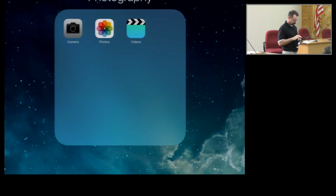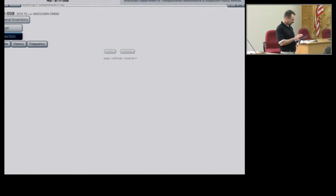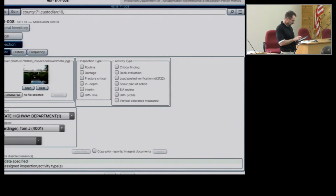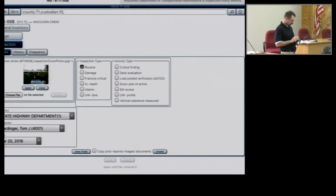Anyway, I did that separate of HSI. Okay, you guys catch that? But you can actually do it in HSI. Okay, I'm going to go back to my bridge. All right, just like Shiv showed, I want to create it today. Pre-populate today. Do a routine.